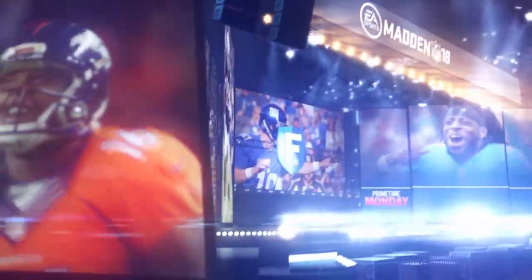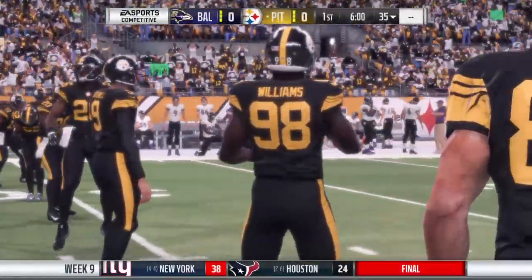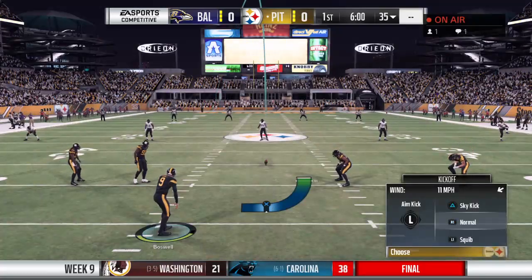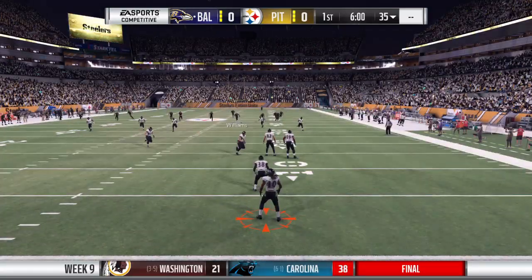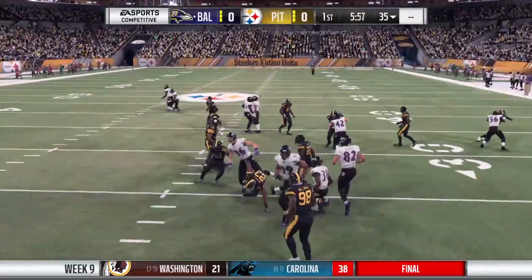Hello, everybody. I'm Larry Ridley, and this is the NFL on EA Sports. Today, we've got a team that's been great at defending the pass. The Steelers. All right, Larry, EA Sports coverage of the NFL brings us to the steel capital of the world, Pittsburgh, PA, and Heinz Field. Tonight, it's a good Week 9 matchup here on a Monday night between the Baltimore Ravens and the Pittsburgh Steelers.